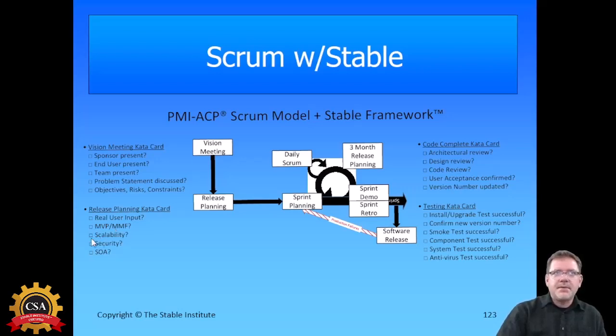Is it scalable? Have we thought about what we need to do to make it scalable? How about some security? Do we have our security layer in place, and do we know what our different user privileges are and what kind of data needs to be secured? Can we capitalize on a service-oriented architecture? And is there some way to use the products of a lot of different projects to help each other with an SOA kind of structure?